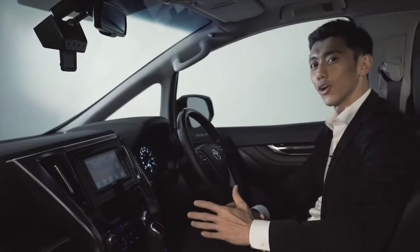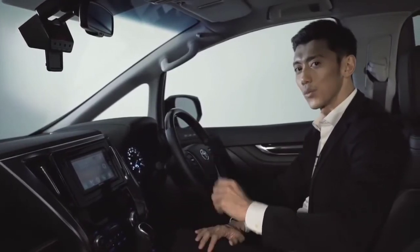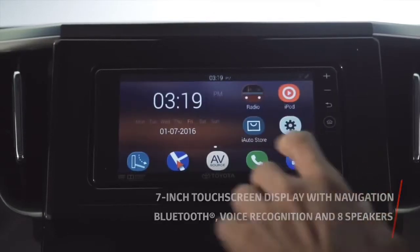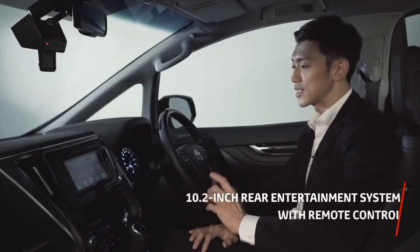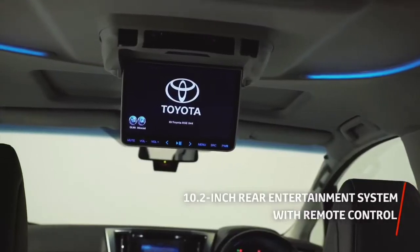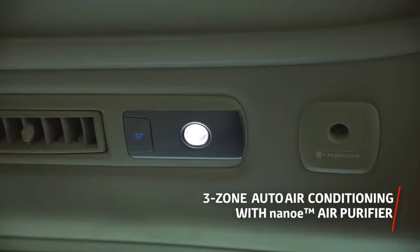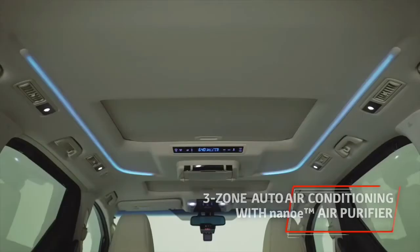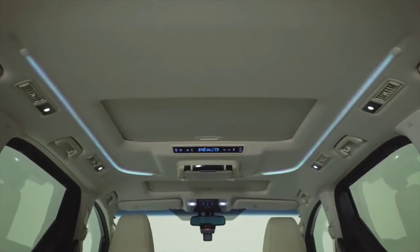The all-new Alphard and the all-new Vellfire are also equipped with top-notch infotainment systems, complete with a 7-inch touchscreen with Bluetooth, 8 speakers, and many more. The rear passengers will also be entertained with a 10.2-inch infotainment system. Both models are also equipped with a 3-zone auto air conditioning system with Nano E to ensure a healthy breathing environment. To further enhance the mood, both models also come with ceiling LED illumination with 16 color options as well as a twin moonroof.